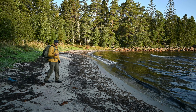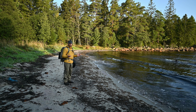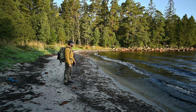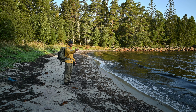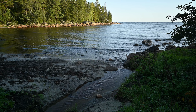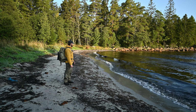So it's a sandy beach, but it's a lot smaller than I thought it would be. It looked a lot larger on the map. But it's a really nice, cozy little cove here with this sandy beach. There's even a small stream at the edge of the beach. So I'm glad I came here. It's so fun to explore new locations.